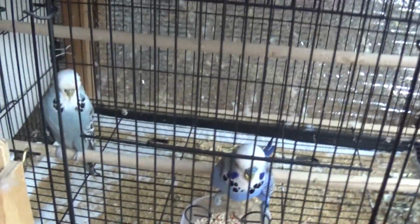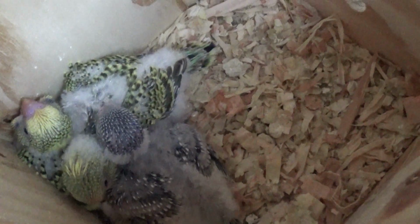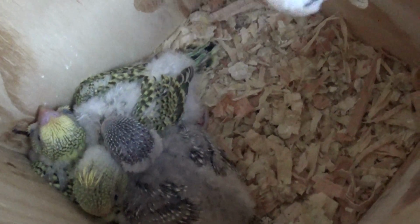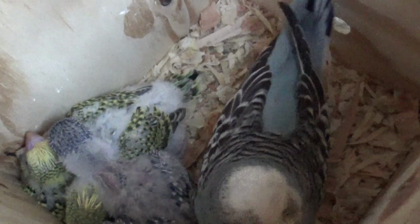Okay, these guys' chicks are looking fabulous. Nobody has tape anymore. We've got the little gray one. I don't know if he's going to be gray or cobalt or violet, but he's got gray down. That is Mist's baby. And the other two are Laurel and Scruffy's babies. And they're all looking good. Nobody has tape on anymore. We got past that. This is Saturn.